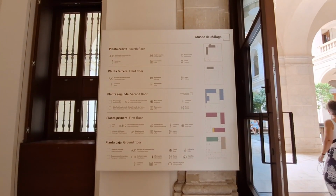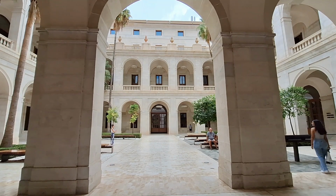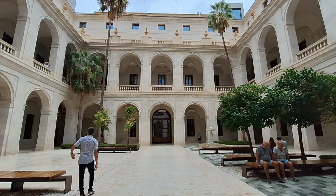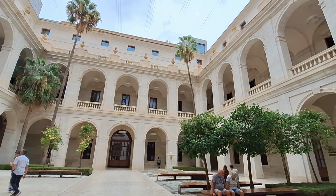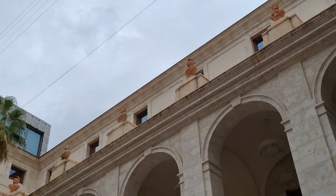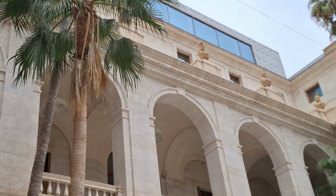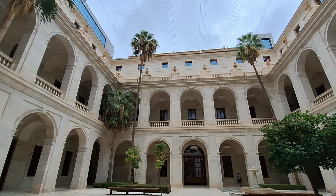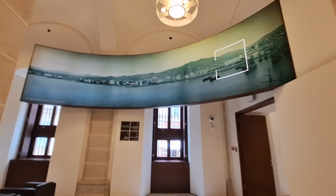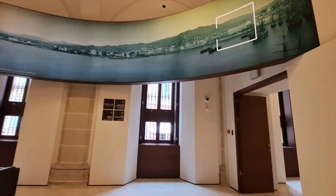Okay, we have the floor plan extending over 4 floors. But before that, I just want to see the courtyard, which looks absolutely splendid. The light is not the best because it is slightly overcast. You can see the busts of various Roman characters all around. Okay, and there's a little water fountain as well. Okay, I'm in. Visiting is free for European Union folk, so that's good.